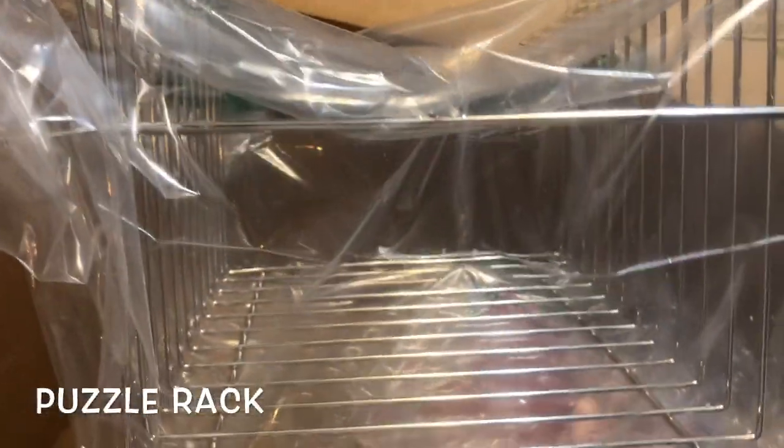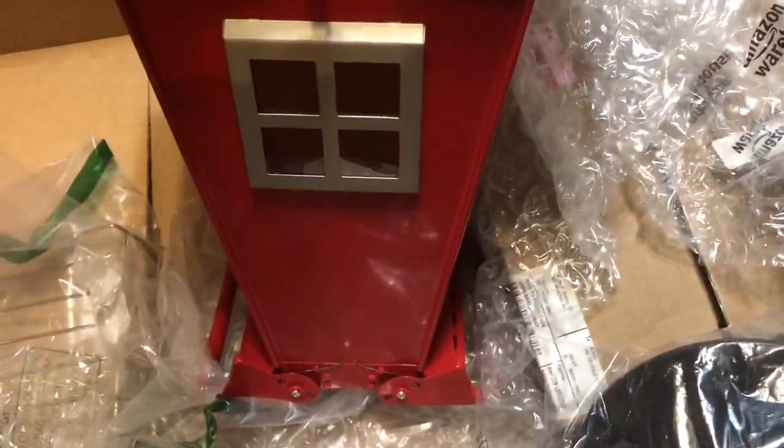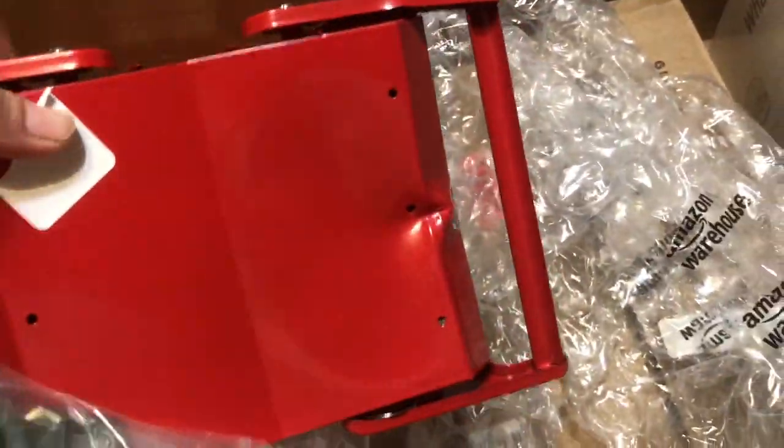I'm not sure what this is. It looks like some kind of a dish drainer. I'll have to look on the manifest and see for sure what this is. And then let me open this plastic and see if I can figure out what this last thing is. And the last thing in this box is a bird feeder. There is a little dent on the bottom of it, you can see here, but that doesn't affect the function at all. Other than that, it's brand new.